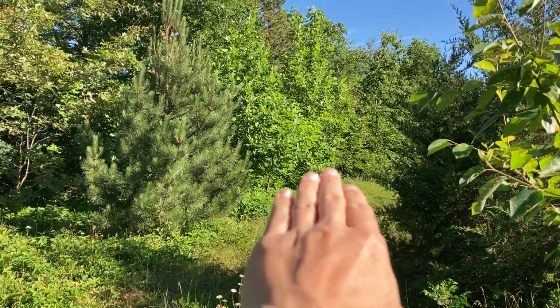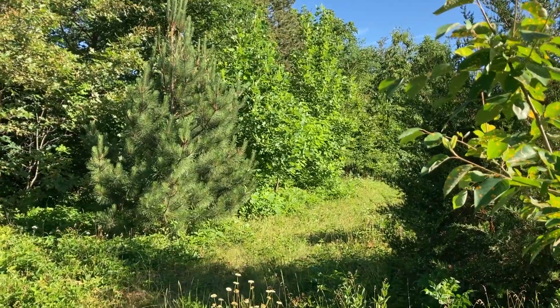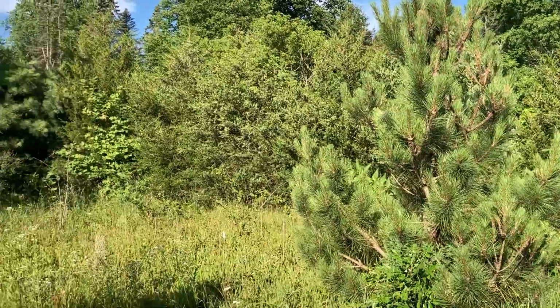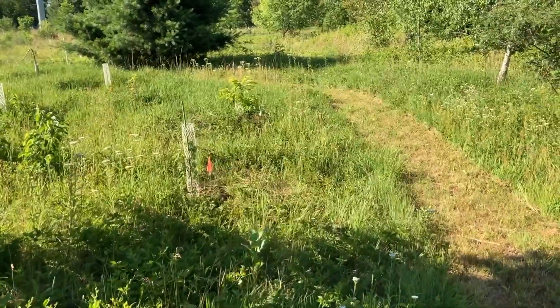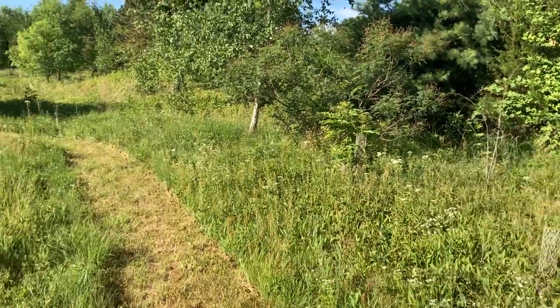There's a couple of tulip poplars there, but I don't feel like they've got flowers yet. I don't know if they're not going to flower this year. I feel like they're big enough to flower, but they're not flowering yet, so I'm not going to walk down there. I planted some new hazelnuts in here. Hearing quite a bit of bird song over in this area.